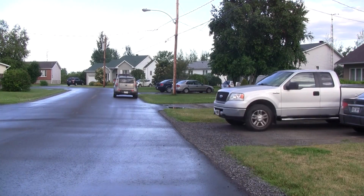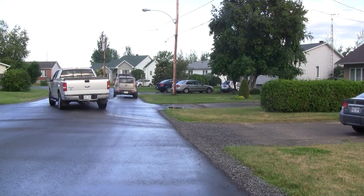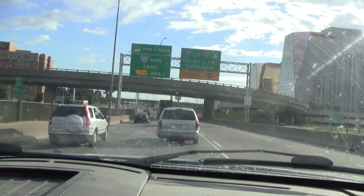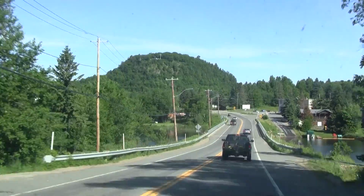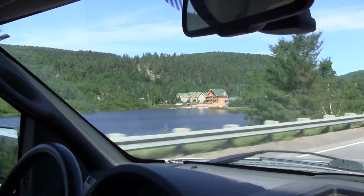Going to the cottage is an adventure in itself. I have to have more than a weekend if I'm going to enjoy myself. The trip begins with an hour and a half on the highway, followed by another hour and a half on the country roads. At least the view is better here than from the highway.